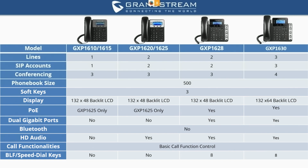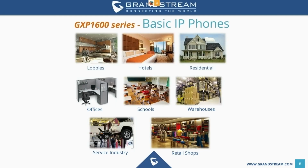And the 1628 and 1630 also add 8 hard BLF keys, as you can see on the right side of the phone. So that's the 1600 series. Again, ideal for any situation, any deployment that needs access to VoIP but does not really need high-end phones.